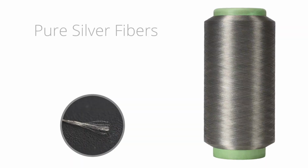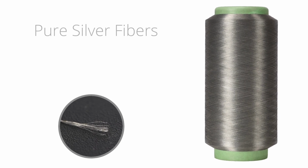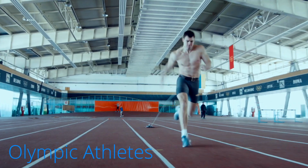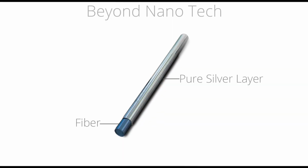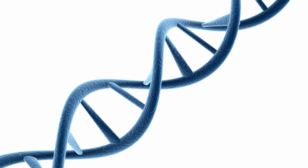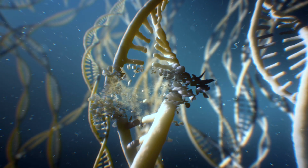The pillow is covered with ultra-soft, pure silver bamboo fabric. Silver has been used by NASA, U.S. Special Forces, and Olympic athletes to create germ-free materials. When silver comes in contact with virus, fungi, bacterium, silver performs its deadly work. It binds to essential cell components like DNA, neutralizing their harmful effects.